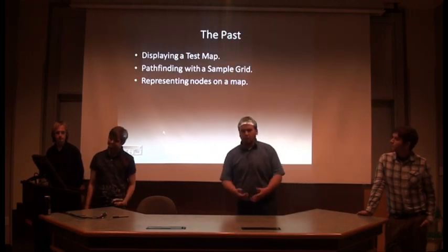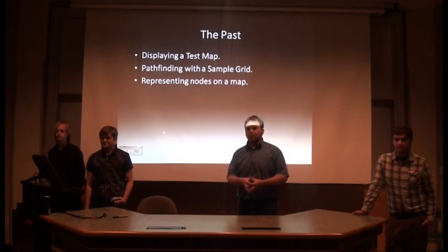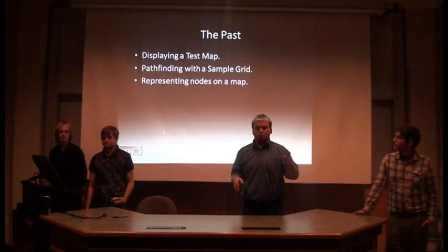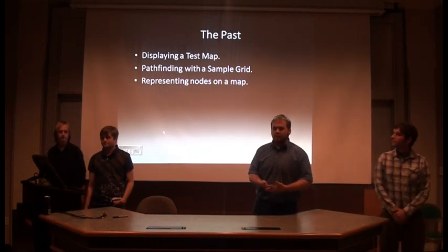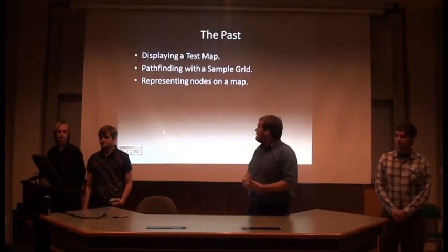In the past, for our prototype, we mainly just had it displaying basic functionalities with the test map. We wanted to make sure we can get the map to appear to the user of our application. You can move it around, you can zoom in and out, and all the basic functionalities that we want to present to our fellow students, our client, everybody else.